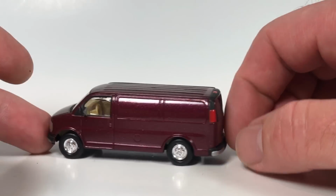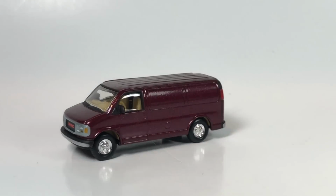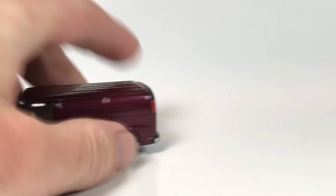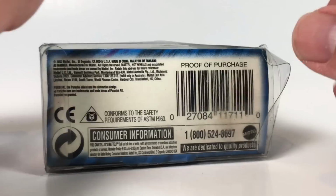Pretty decent. I really would like Auto World to release a dang van. They should totally do it. The true 1/64 scale Auto World something. I don't care what it is. Just put it out. Wouldn't that be a good idea? I think it would be a good idea. The Johnny Lightning vans are cool, but they're just not to scale. Obviously, they're small. So I still collect them, but, you know.